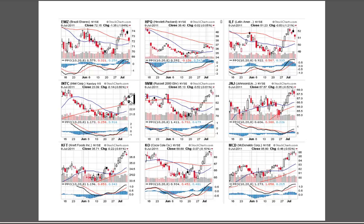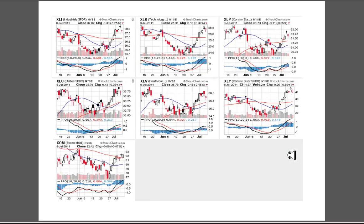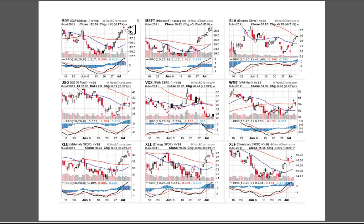PPO and through the 50. Russell small caps showing why they are the strength leaders. They and MDY, so that's the number 2 strength among the indexes. Johnson & Johnson made a nice recovery, has held above 67.5. That looks favorable. Kraft in excellent shape. Coca-Cola, McDonald's just terrific. McDonald's still remains the strongest chart in the deck. MDY showing why it's the strongest of the indexes.